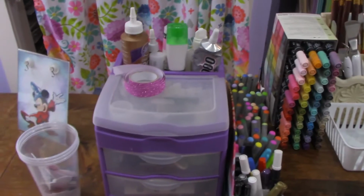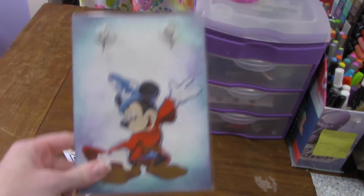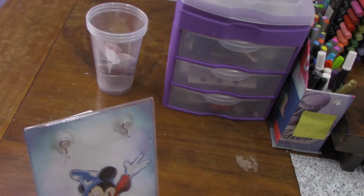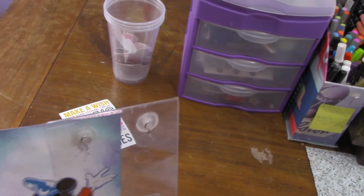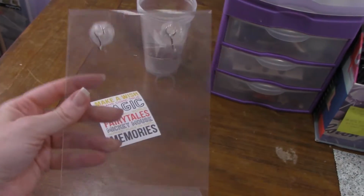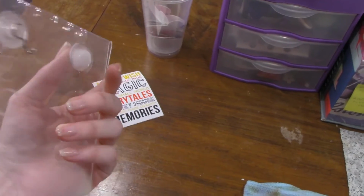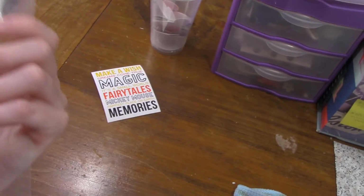Extra adhesives there. I've got a Disney countdown that I'm working on because this one's just not doing it for me, so I've got to redo this. This is just a 5x7 clear acrylic picture frame, some suction hooks that I actually went ahead and glued on. Oh, I've got to re-glue that one.